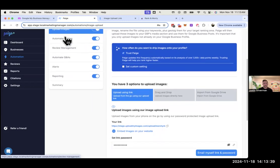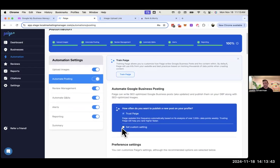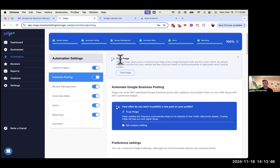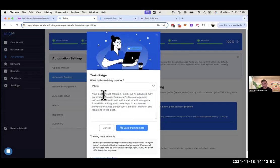Okay. Next is automate posting. So again, you can trust us to decide, or you can set it to be every day, up to every 30 days. And then we introduce this concept of train Paige. And so for example, with us, we wanted Paige to know that the post should mention Paige, our AI fully automated Google business profile management software, should end with a call to action to get a free GMB ranking audit. And I'm letting it know that Merchant is a software company that has global users, so don't mention locations in a post, right? Because naturally, Paige wants to talk about local businesses.